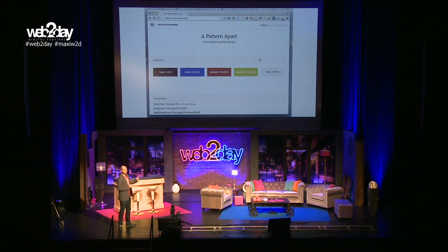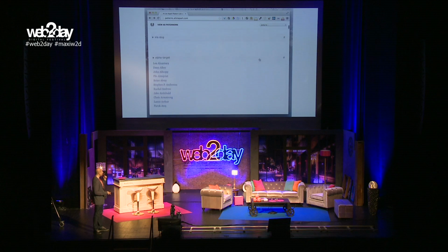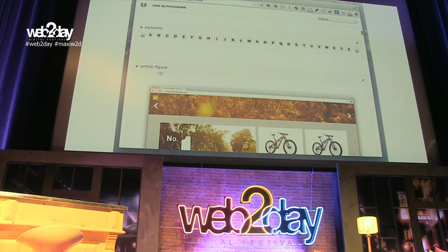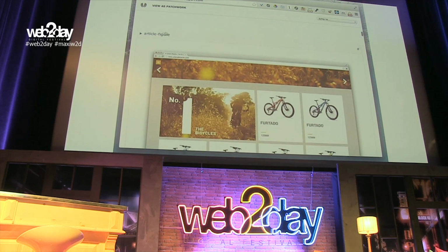And there are examples of how it can be done. So this is a pattern library, which contains all the different components, most important components, including the description, the preview, the code sample, and the usage notes, right? It's just a big, big set of components.